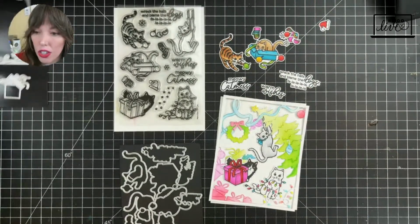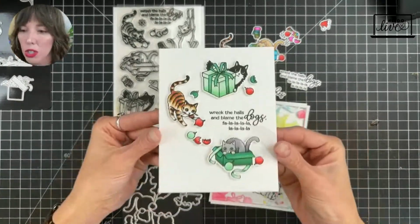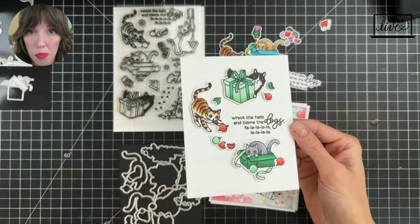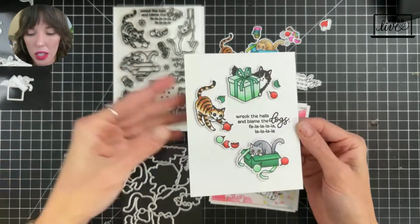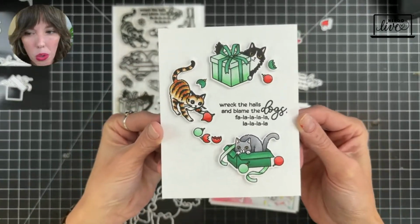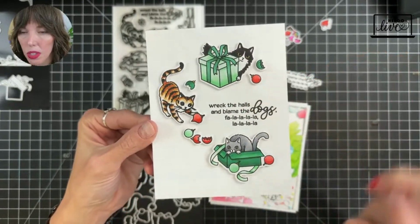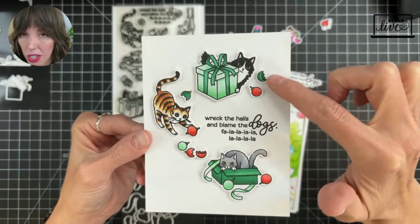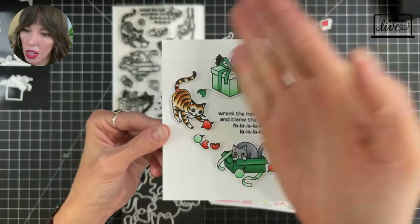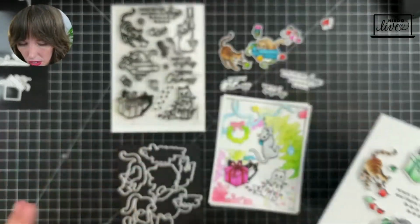Oh my gosh, I didn't share the cards with this set. Oh my gosh, I messed up. Okay, we have to go do that. So real quick before I start showing the card samples of both the fancy die of the month and the clear set plus dies of the month, I'm going to show you this card I created. Real clean and simple card with the kitties. I did stamp the ornaments twice and then die cut. After I die cut them, I separated them so I could position the ornaments around a little bit more to build my scene and my narrative. But really fun set. So cute.